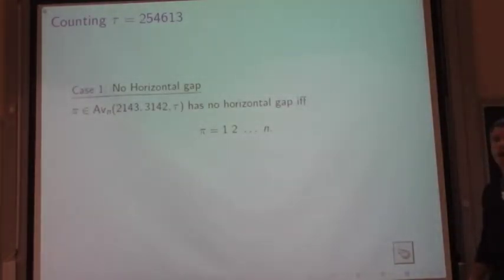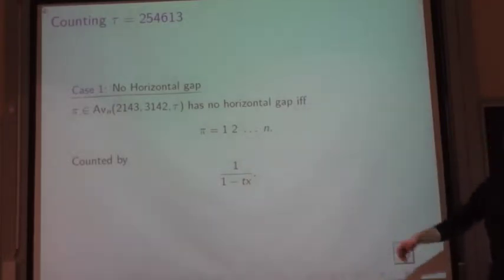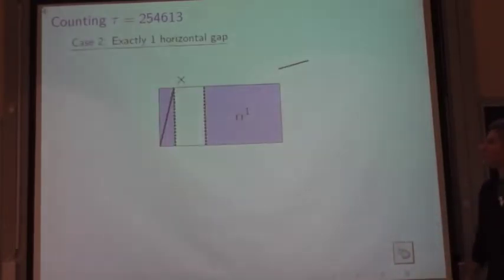If we have no horizontal gaps, you have no horizontal gaps if and only if you're completely an increasing sequence. That's counted by this. So there's nothing to do; this has nothing to do with the tau that we're actually counting, 2, 5, 4, 6, 1, 3. This is just true in general.